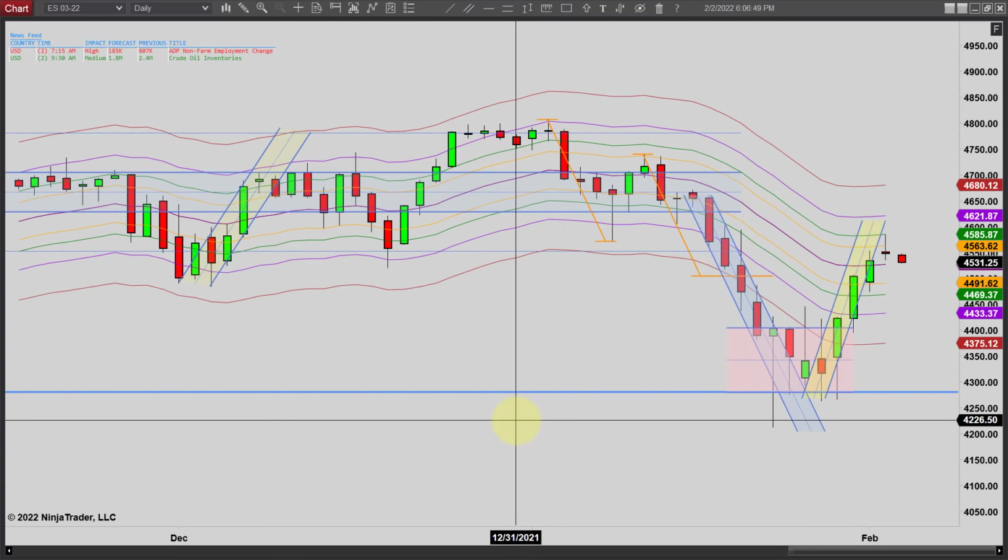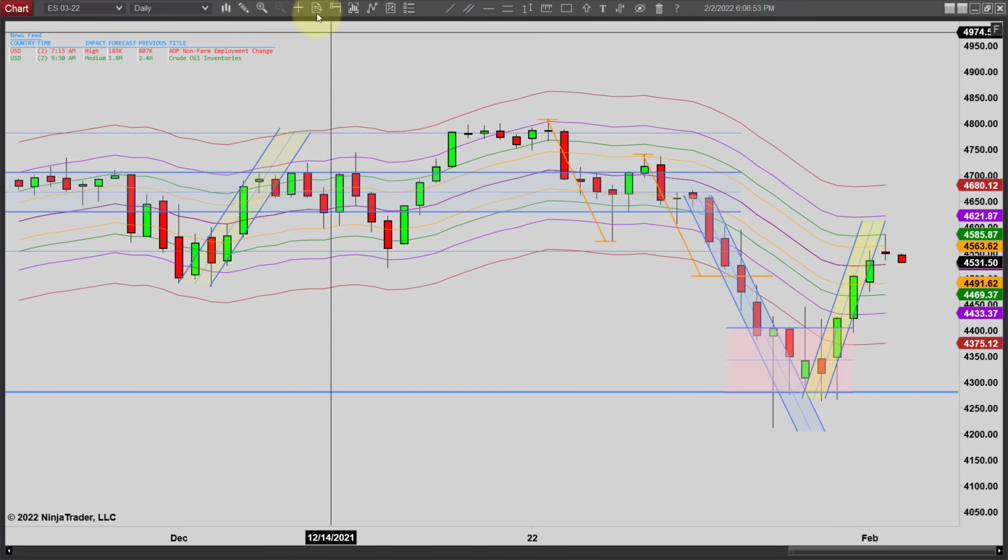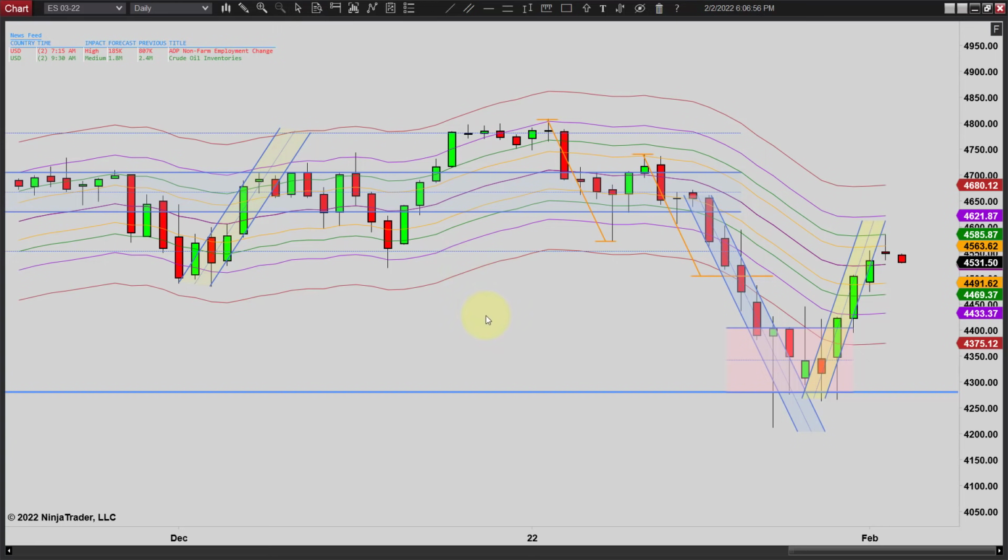It's February 2nd. This will be our chart lesson for today, and I'm real late getting this done. It's after 6 o'clock already. It's just been one of those days. So I'm going to move through this pretty quickly. I'm not going to waste a lot of time.